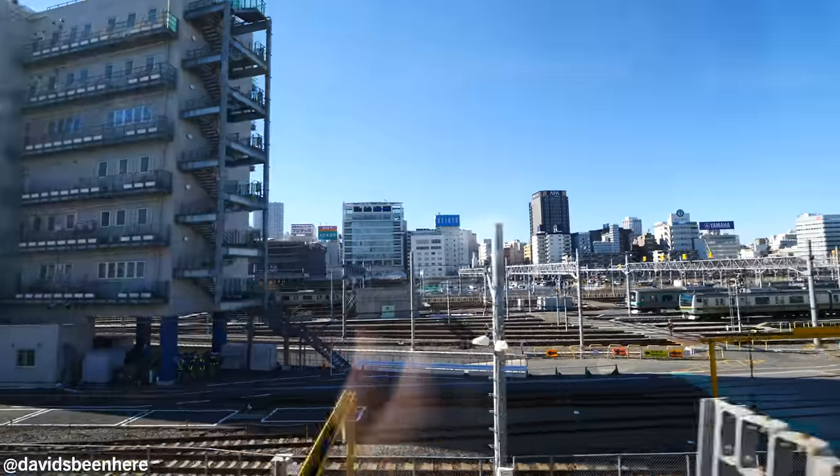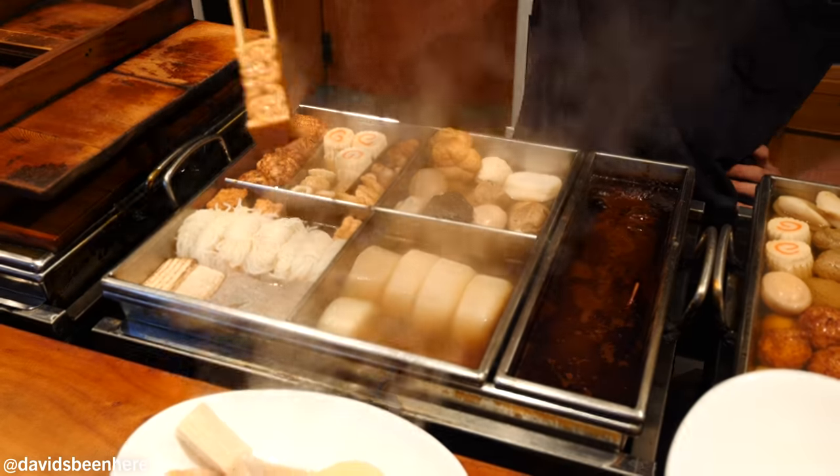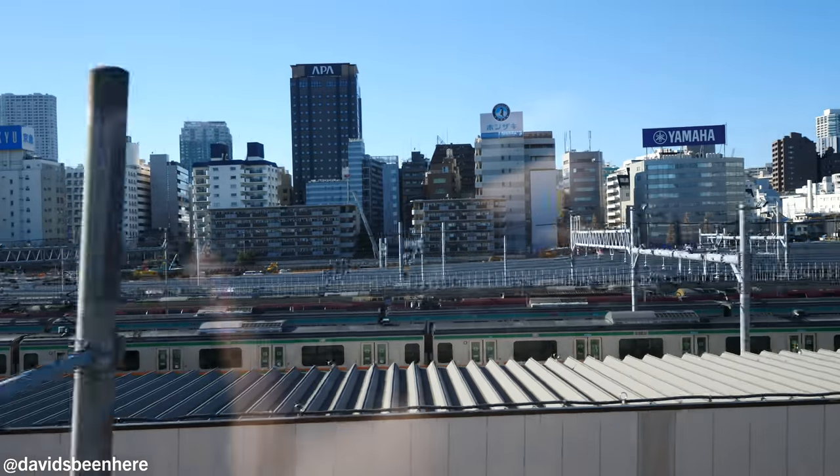Okay, and just like that, 35 minutes later, we are here in Tokyo. Guys, I hope you enjoyed the day: Odawara Castle, hot pot, and the Shinkansen bullet train. It was really amazing. What an incredible day. And yeah, we're here in Tokyo.